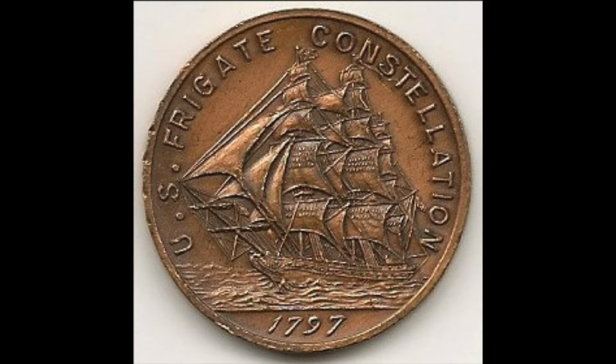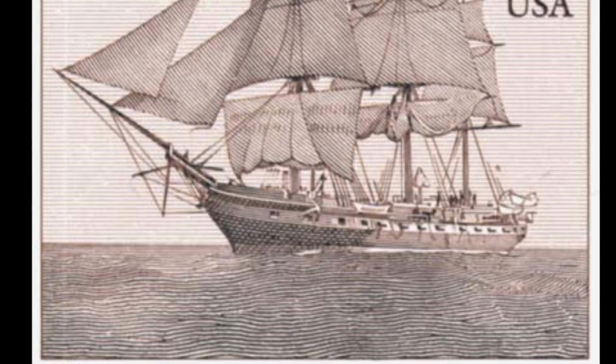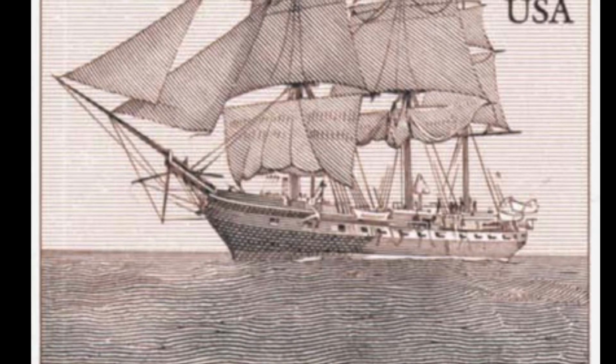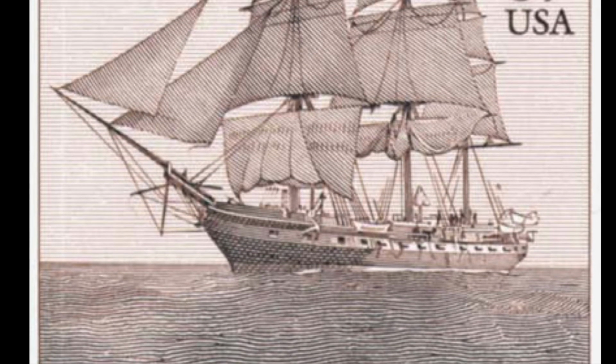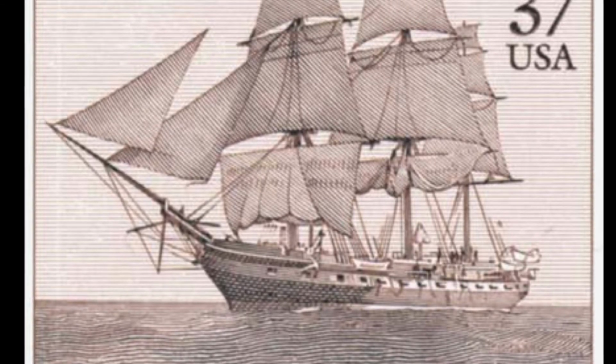Another battle the ship engaged in was against another French ship called La Vengeance, and there was a lot of maneuvering in that battle, back and forth. It lasted for many, many hours, and it ended in the U.S. Marines boarding the French ship, and basically a gun battle ensued, and the Americans essentially slaughtered the French, though they weren't able to take the ship. The ship ran aground, but from there, the French started calling the Constellation the Yankee Racehorse because it was so fast and able to maneuver so quickly.